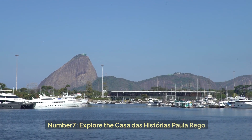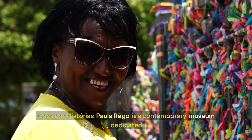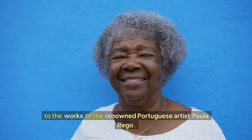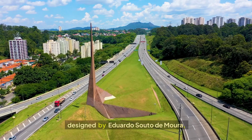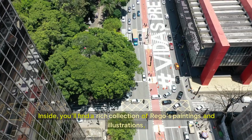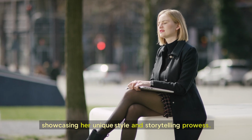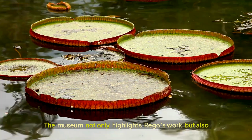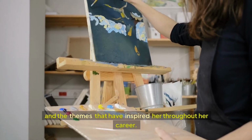Number 7. Explore the Casa das Histórias Paulo Rego. Casa das Histórias Paulo Rego is a contemporary museum dedicated to the works of the renowned Portuguese artist Paulo Rego. The building itself is an architectural marvel, designed by Eduardo Souto de Moura, and contrasts beautifully with the surrounding landscape. Inside, you'll find a rich collection of Rego's paintings and illustrations, showcasing her unique style and storytelling prowess. The museum not only highlights Rego's work but also offers insights into her creative process and the themes that have inspired her throughout her career.